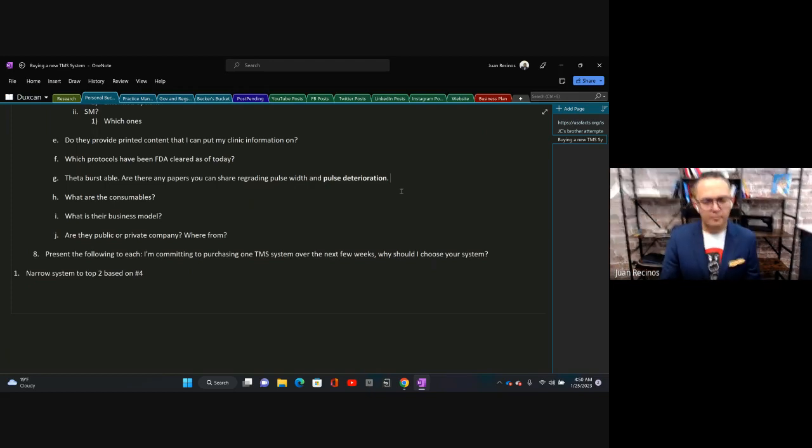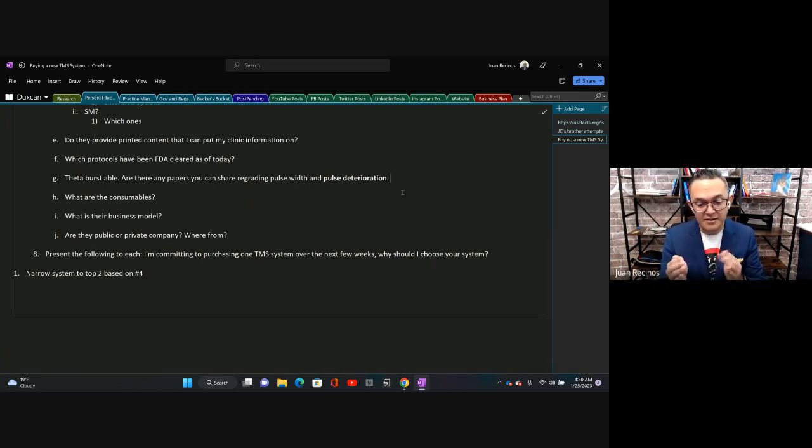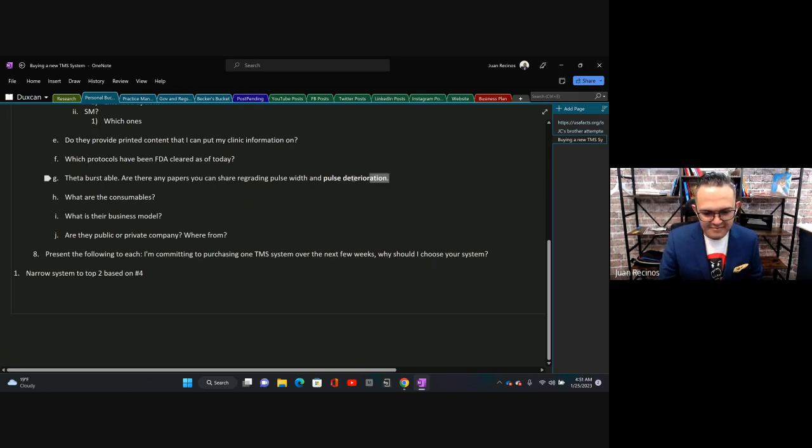Pulse one should deliver at 55% of the MT. But what they found in certain machines, certain systems, is that you may start on pulse one at 55%, and by pulse 40 it's down to 52%. So it starts perfect and then it deteriorates by pulse 40. So is my patient getting what my provider prescribed? That's the difference in dosing, and that is going to be a huge point of contention. So anyhow, I'm very passionate about this stuff.